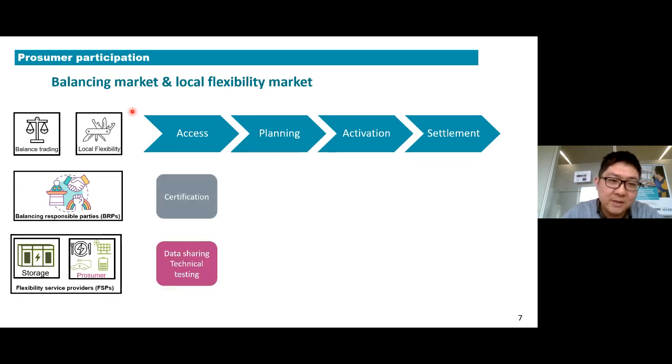In the access phase, the flexibility service providers will have to share the data with the balance responsible party and go through technical testing, in order to make sure that the flexibility that you're willing to provide meets the requirements of the market.